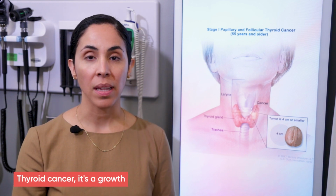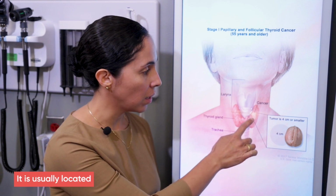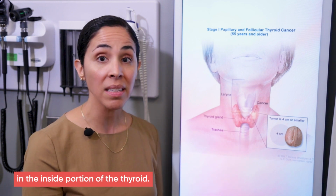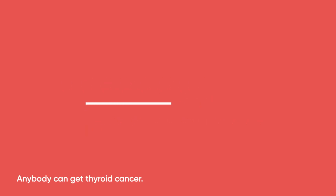Thyroid cancer is a growth of your thyroid which contains abnormal cells. It is usually located in the inside portion of the thyroid. Anybody can get thyroid cancer.